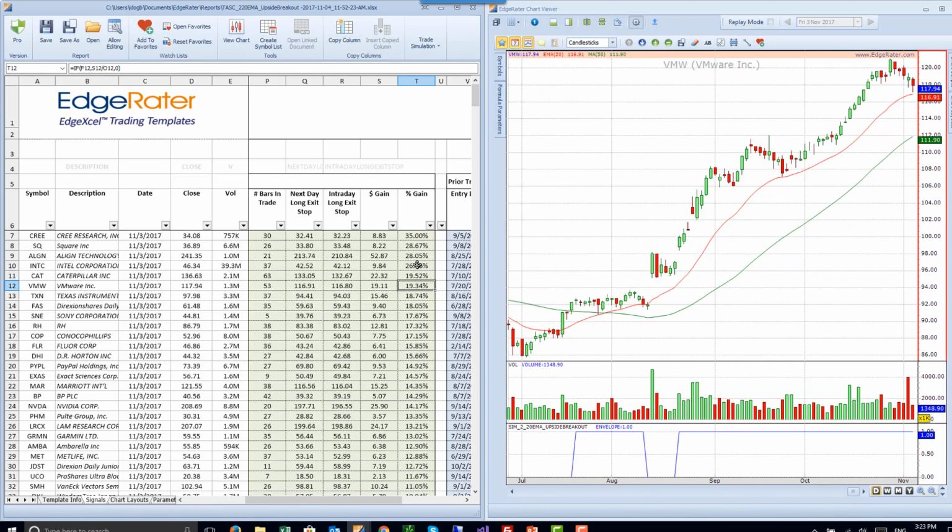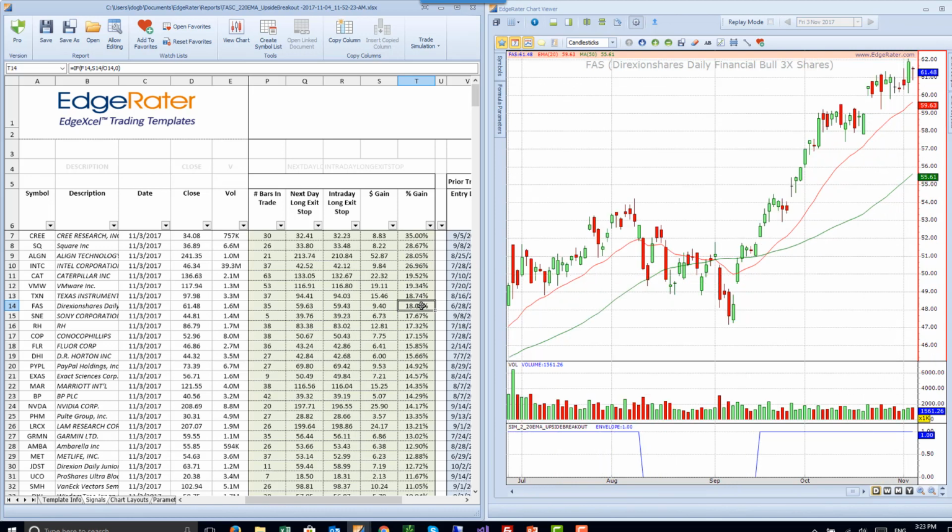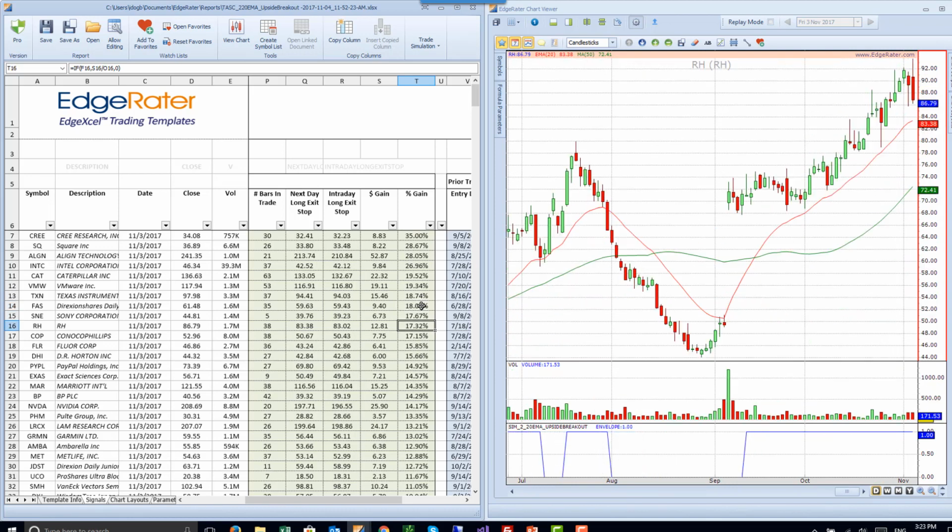So just go down through the list, and we see some of these really nice trades that have been picked out by the trading system. And Texas also had a great day on Friday, is now at highs, and this run up has been very consistent, so that's quite a nice trade right there. So we can come down through that list.